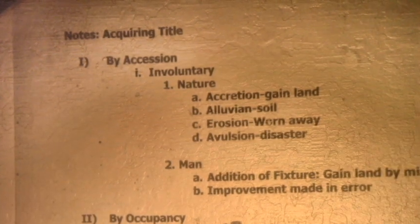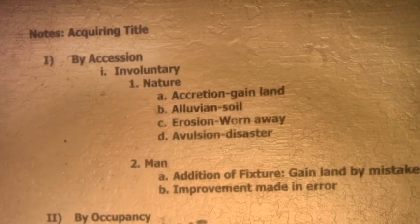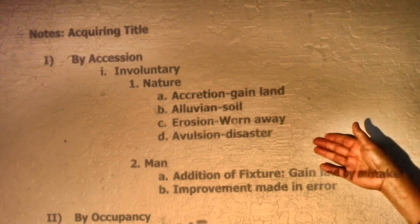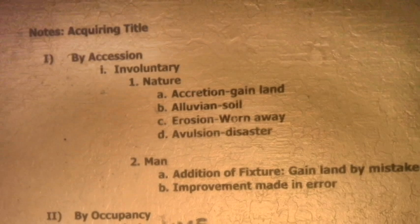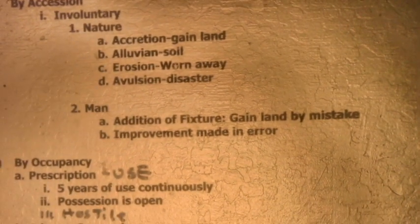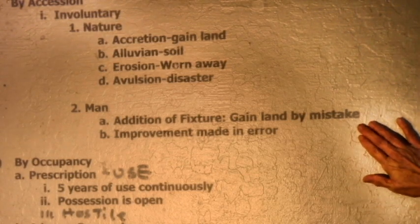What nature can actually gain soil by accretion, or wear away or disaster by erosion or avulsion. So that is acquiring title by nature. But man can actually acquire title as well. For example, if your neighbor builds a fence over to your property, he has actually gained a few feet of your property that will now become his. So that would be by man.